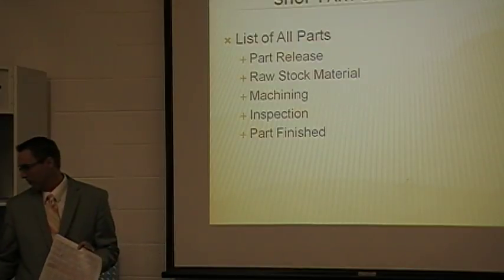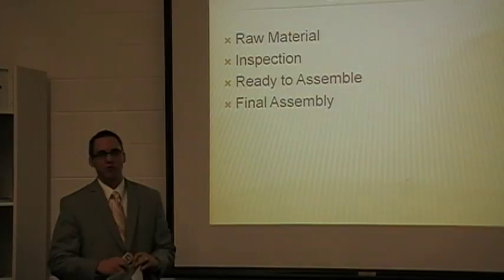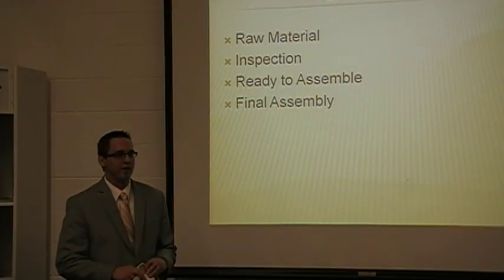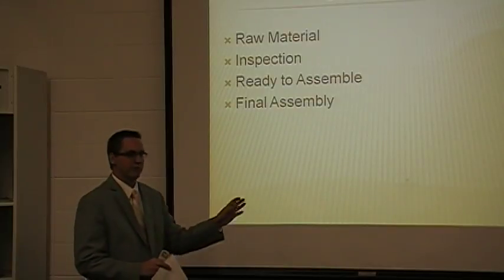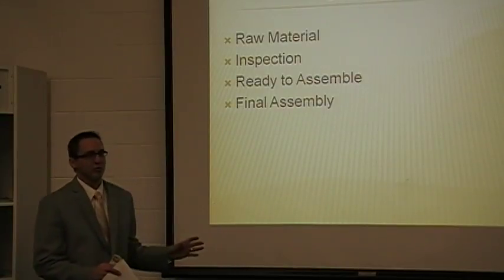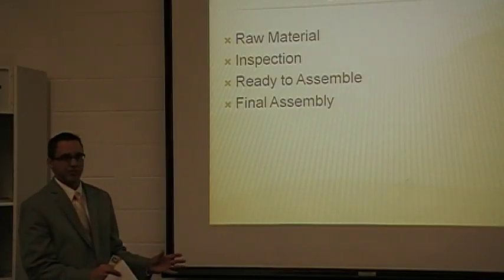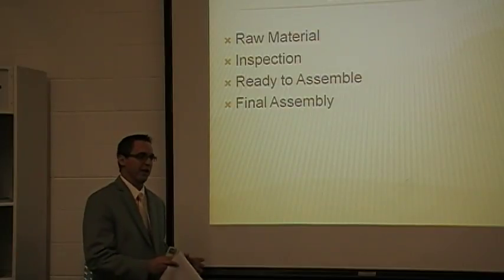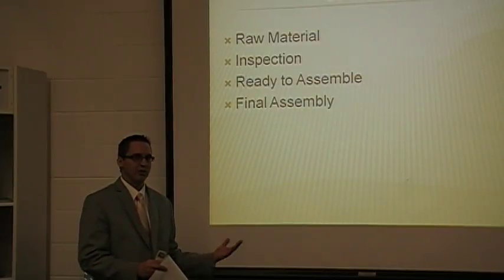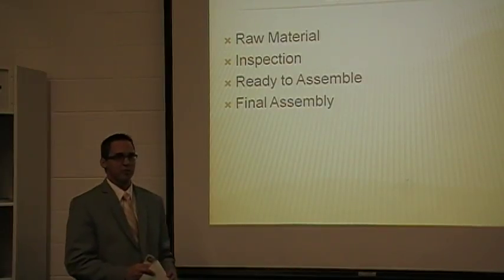Another thing that I was in charge of was the shop layout, how things were going to be run in the shop. In our little senior project area over there, we had some tables, and the first table we had was the raw material table. That's where we cut the material, and the plan and the material stay on that table, saying to whoever is going to build the part that this part's ready to be made.